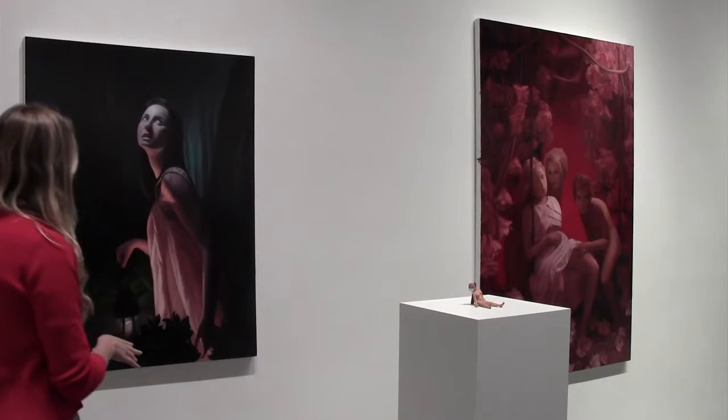So the first painting I did was The Lurk. There were a couple things that inspired the painting. First, I went to LACMA and looked at paintings at a museum. It was the Caravaggio show, Caravaggio and his pals.